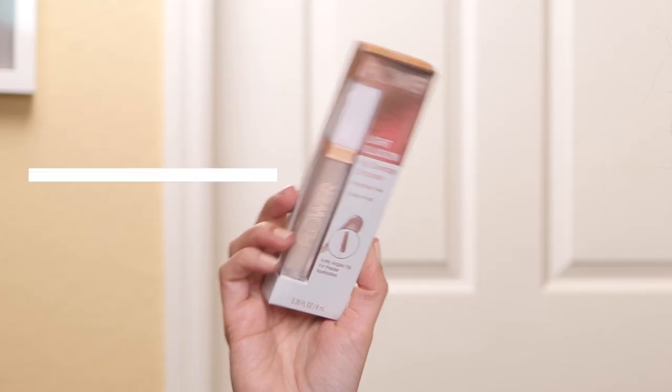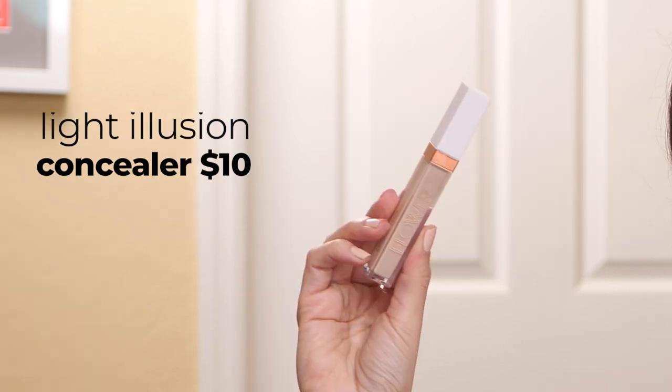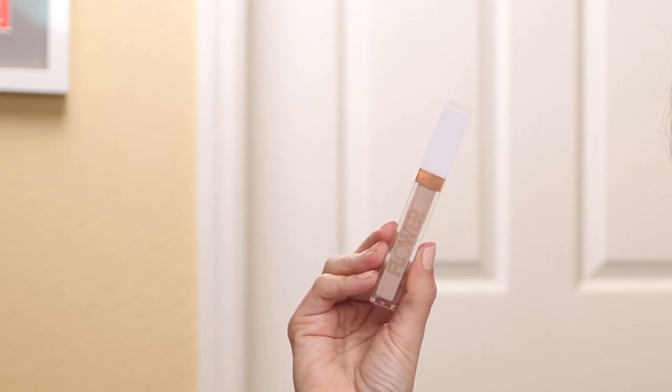All right, and the next product I'm excited to use that I've heard so many people talk about is the Light Illusion Full Coverage Concealer. I got mine in the shade Fair, which I believe is the lightest shade. Weightless formula for a second skin feel, crease proof. Introducing Light Illusion Full Coverage Concealer, a soft focus blurring concealer with high performance coverage. The weightless formula instantly diminishes the appearance of imperfections, fine lines, and signs of fatigue for a flawless, luminous look. Our creamy texture blends seamlessly like a second skin with a lightweight feel. The eye area is visibly brightened with a soft touch of light.